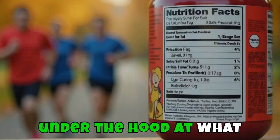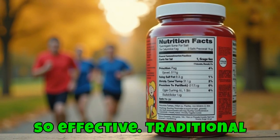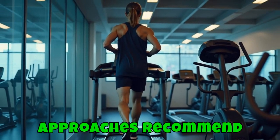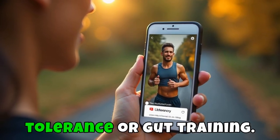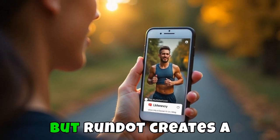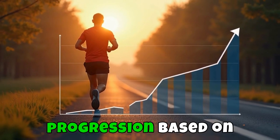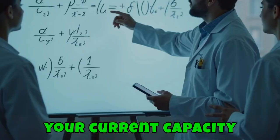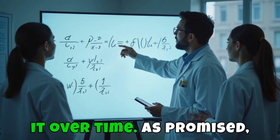Let's look under the hood at what makes NutriTrain TM so effective. Traditional approaches recommend generic intake targets without addressing individual tolerance or gut training. But RunDot creates a personalized nutrition progression based on your current capacity and systematically increases it over time.